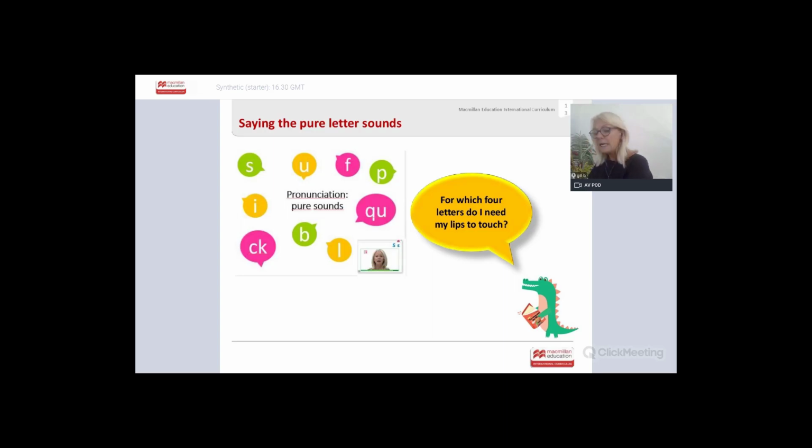And in fact, in Snappy Sounds, in the teacher's book, you get this very handy photographic guide to help you, because either you or the children may well be working in one other language or many other languages, and that can make pronouncing some of the sounds very difficult. So it's important that as teachers we model correctly. You can see this slide on the left here.